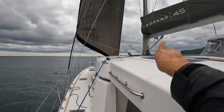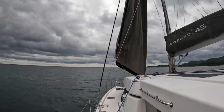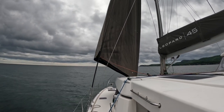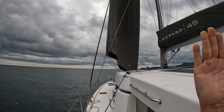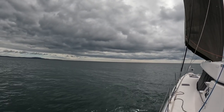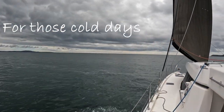The moment we go on a port tack and the sails are on that side, we cannot see a thing in front of us. So we cannot avoid the lobster pots. So we can only sail here on starboard tack. And that's why we thought we would come now, because the wind is blowing like this. But it's not much wind, just lots of swells coming from that side.